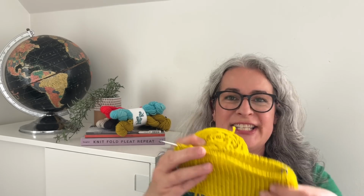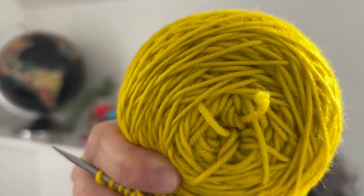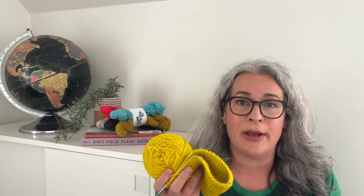Getting this out of Coats & Co. DK, I think it's a Studio DK, and I'm not sure what color this is, just like a highlighter yellow color. So whatever color that is, I lost the ball band on that a while back. I used this as the stars on my tiny tassel shawl that I knit for my Van Gogh Starry Night, and I had it left over. It was already wound up and I needed a project for the car.